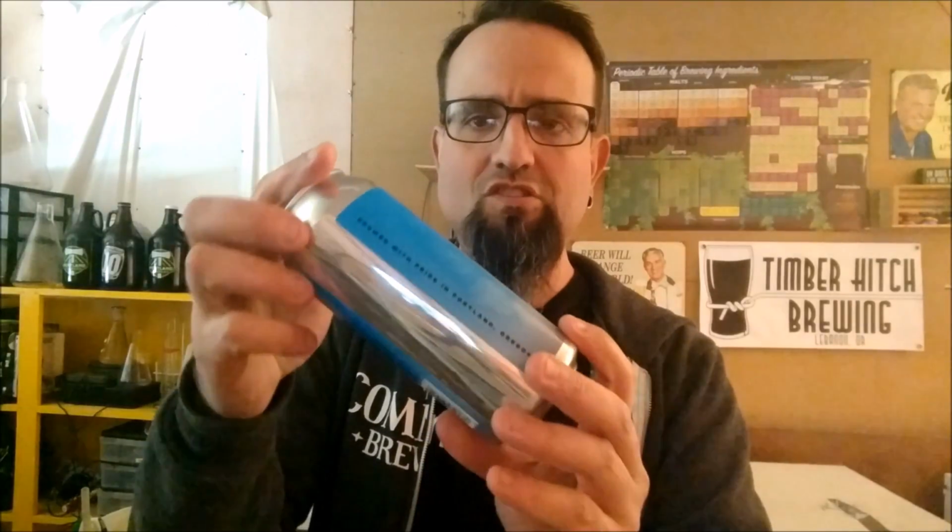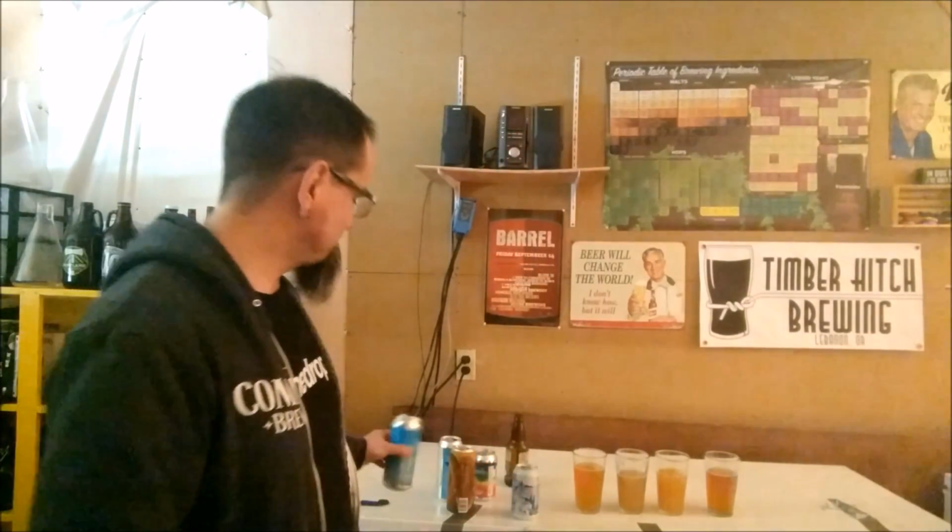This is an Ex Novo. Just the colors on it. And I made the mistake of recycling the rest of them. But if you see like a 16-ounce can that's just beautifully decorated and the label's just amazing, most likely it's going to be a hazy or New England style IPA. So, something that you guys should definitely check out.